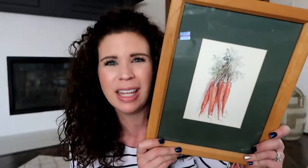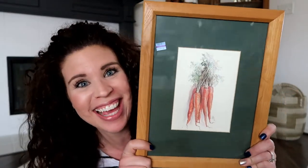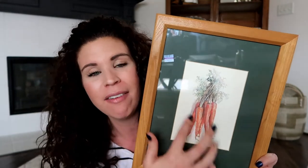Okay, I wasn't gonna show this to you because I was gonna save this for a Goodwill challenge, but I'm gonna go ahead and show you because why not? I love this painting. I think this might be one of the things that people look at and are like, hmm. What do you think? Let me know down below. Do you like this? I can see how it's not for everybody, but I kind of love the whole thing. Like, I love the mat, I love the frame, and I love the artwork in it.